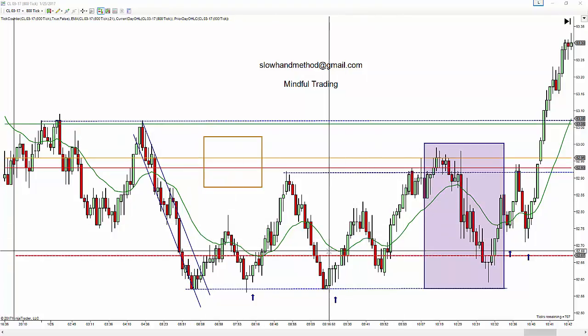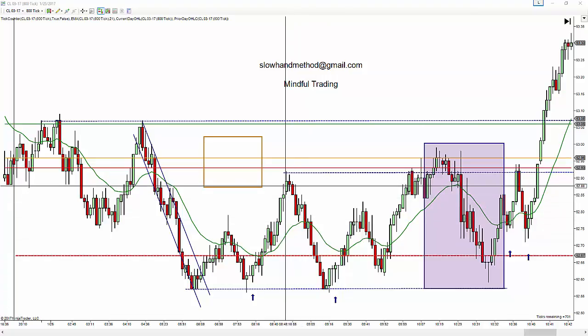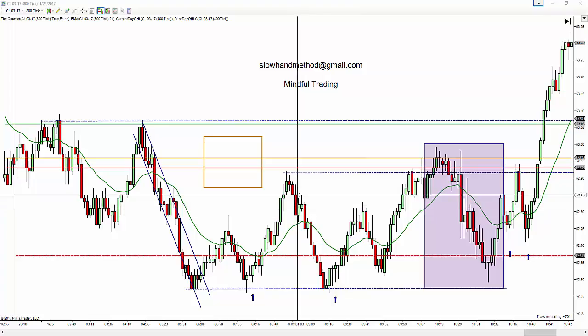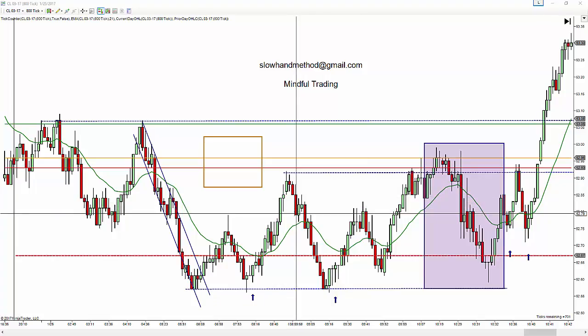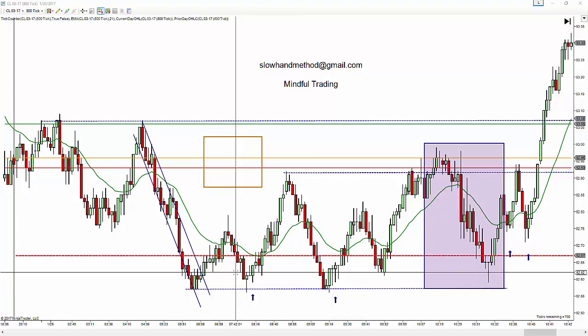So the open was down here at 9:09. This is 9 o'clock right here. This is where 9 o'clock is, right there. That little bear bar there, that was 9 o'clock. This is pre-market. This is roughly 8 o'clock here.